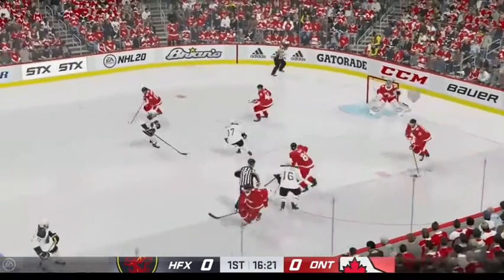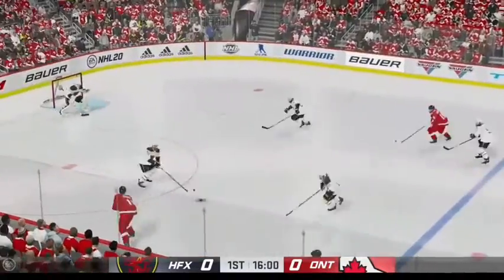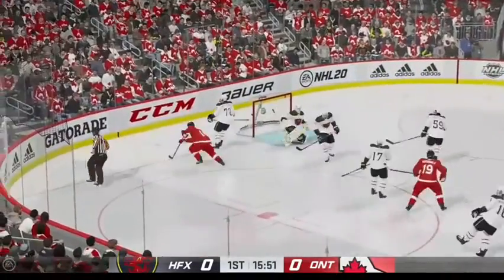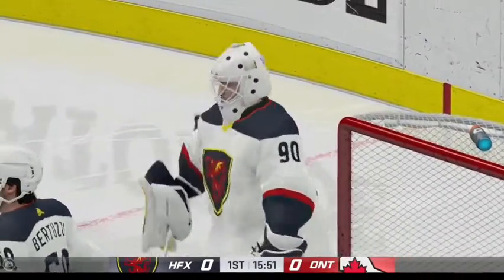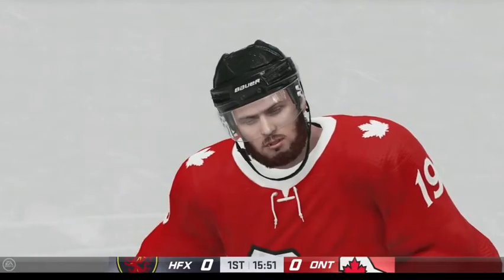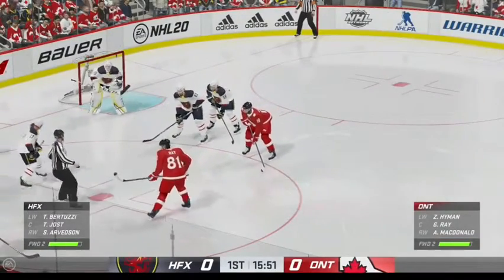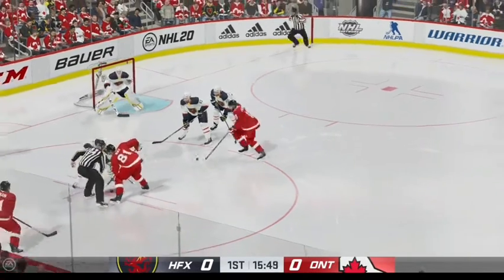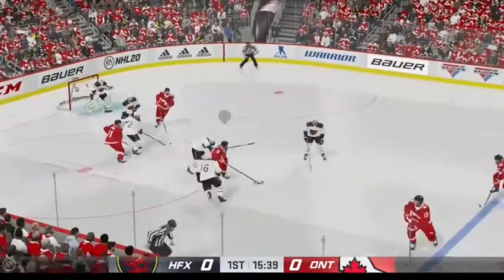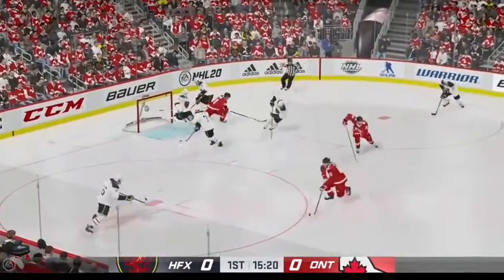Ontario's got possession here in their own end. Carries it across the line. Here he is in close! Big time stick save! And off the save, that one goes into the crowd for a souvenir. Raymond's won the draw here in the offensive zone. Denies him on the slapper!